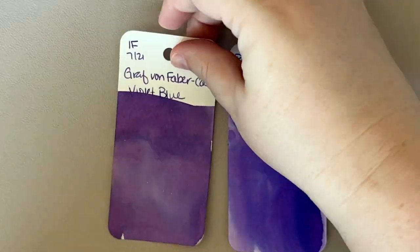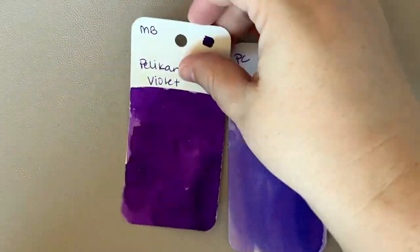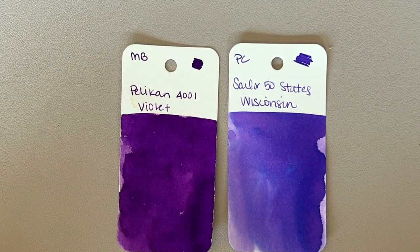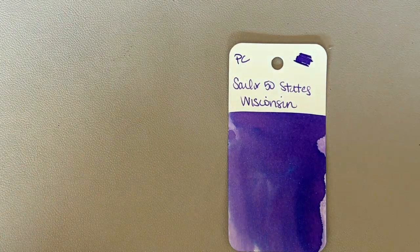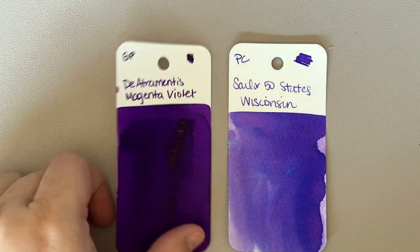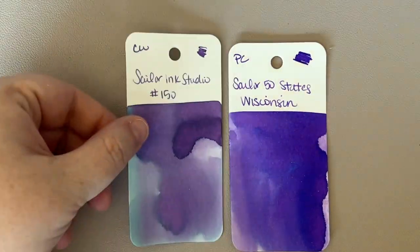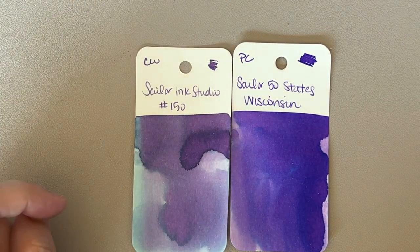Graf von Faber-Castell Violet Blue. This seems like it's a little darker, not a little more muted, but I mean, they're different purples, but I like them. Pelican 4001 Violet. I knew this was going to be too dark, but it seemed like it had sort of the same brightness to it, but no. Diatramentous Magenta Violet. Not at all even close, but a Sailor Ink Studio 150 is a little more muted.